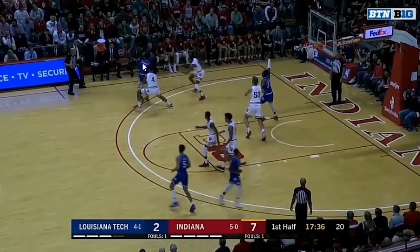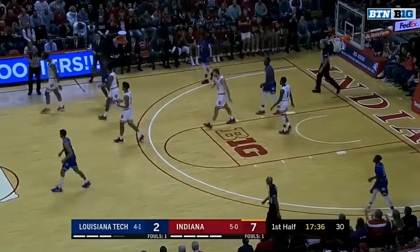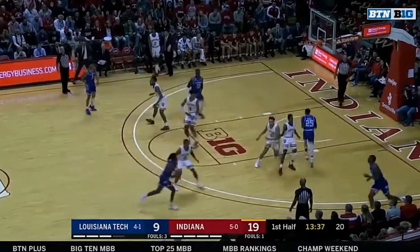Now we're going to see a dribble handoff. Trace shows his numbers here. He's about to hedge out hard. It's actually going to result in the Louisiana guy seeing Trace hedge out and traveling. Great defensive possession from the Hoosiers. Another one here. IU's guarding well.